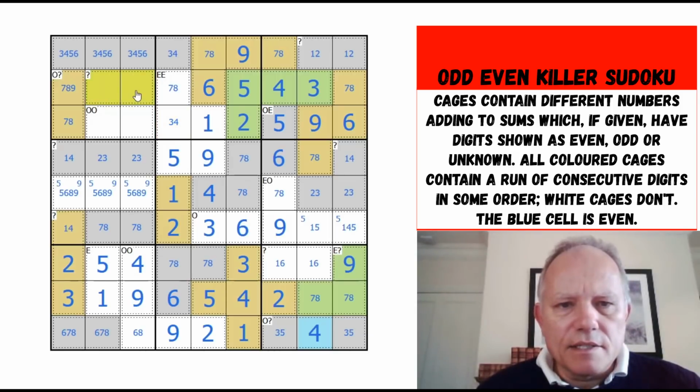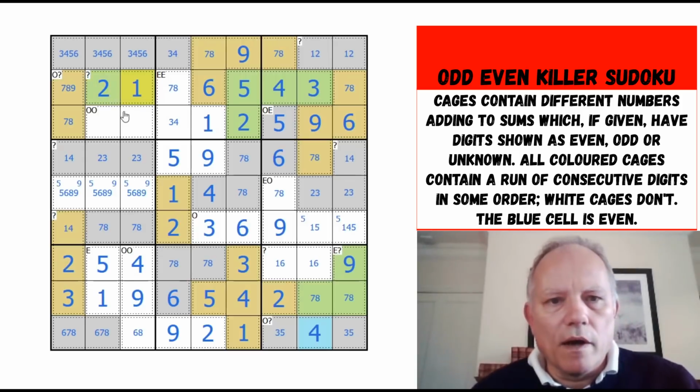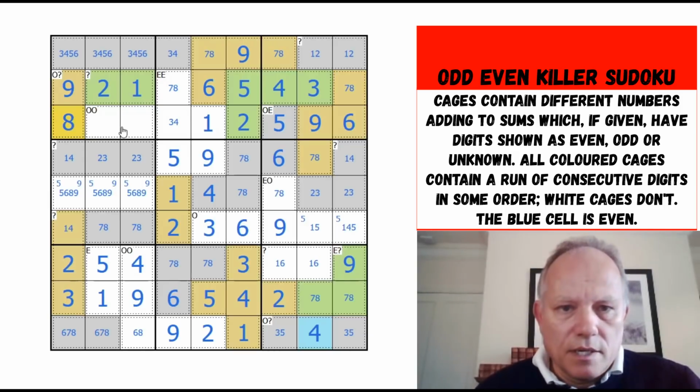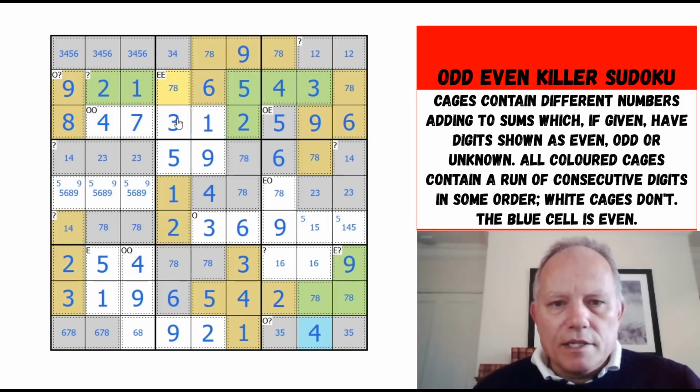Now, these single digit 6, 5, 4, 3 are gone. That's got to be 1 and 2. Yeah, I mean, I should have looked at that a while ago. So 9 is there, as it has been for a while, because of that 7, 8 pair that I didn't spot. Surely now we are getting, yeah, 8. This is now a 7, 4 pair. That's 3.